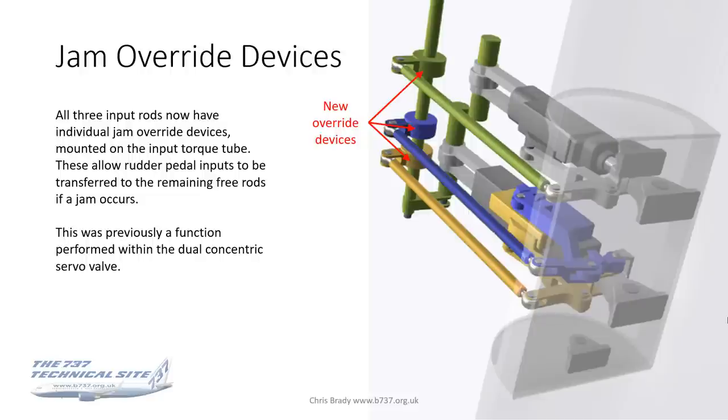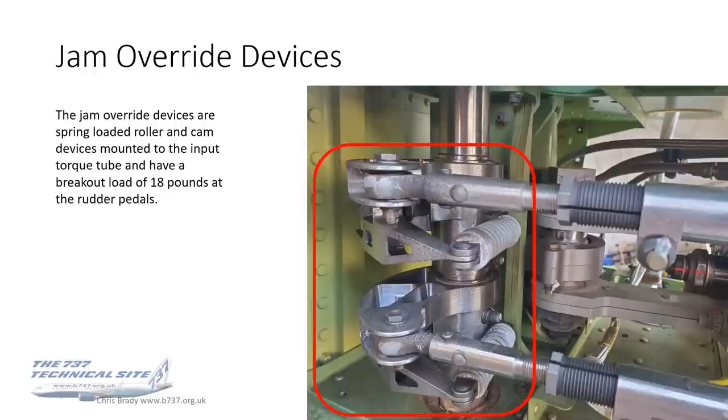or linkage or valve. This was previously a function performed within the dual concentric servo valve, and again this was why there was a dual concentric servo valve in the first place, because it was designed to be resistant to jams, because if there was a jam on one sleeve, the other sleeve would still work. Ironically, that was its downfall, but here we go. So, new override devices, and that's what they look like on the real aircraft.